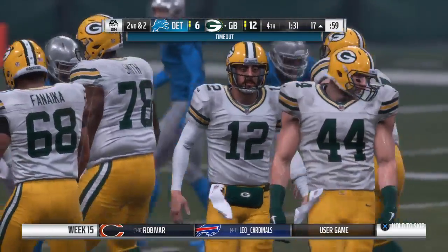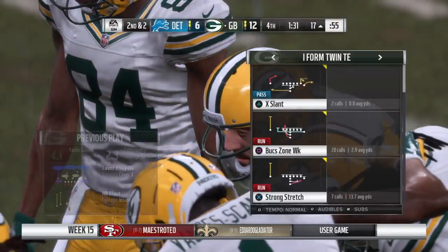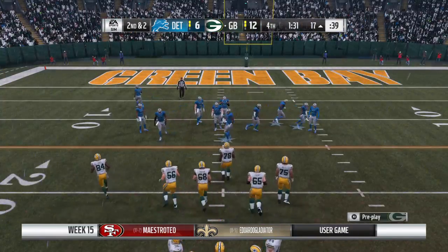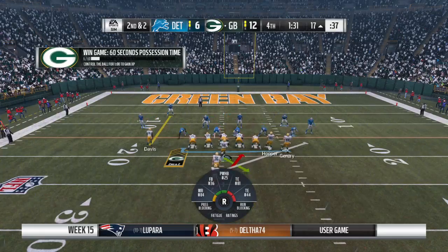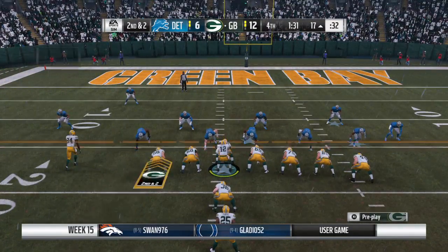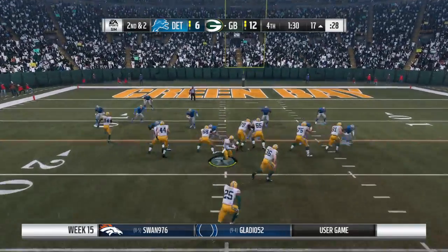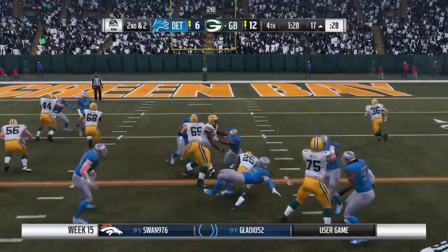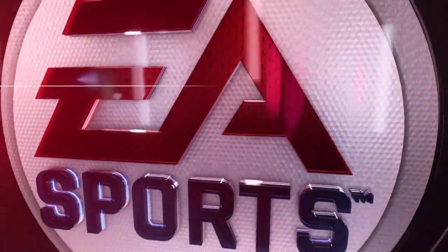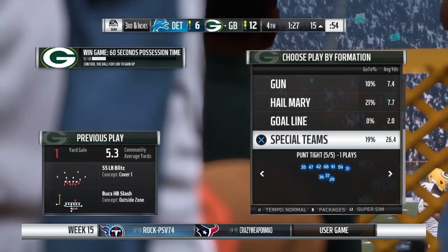Play clock down to 2, and we get a signal and a timeout as they'll talk things over prior to this upcoming 2nd down play. They'll give to Howard, and he'll take this one down near the 15. And we're going to get another timeout called by the Lions as they'll talk it over here before what will be an important 3rd down.